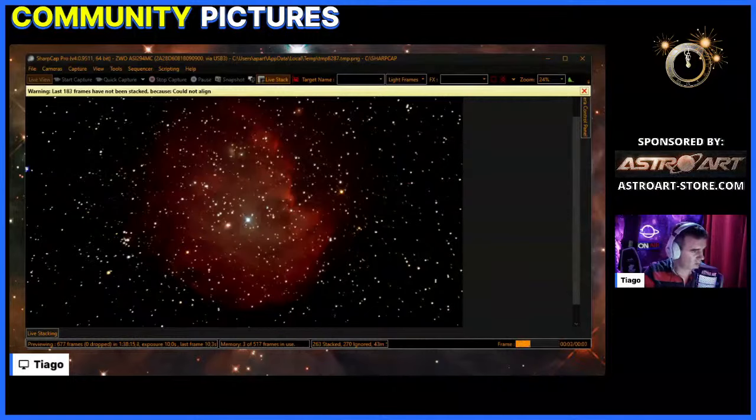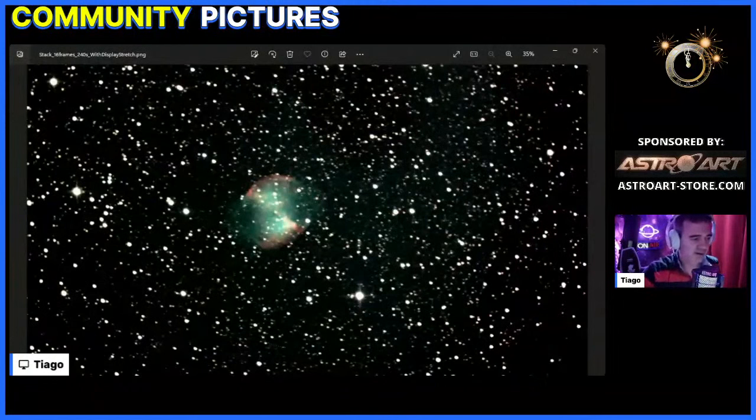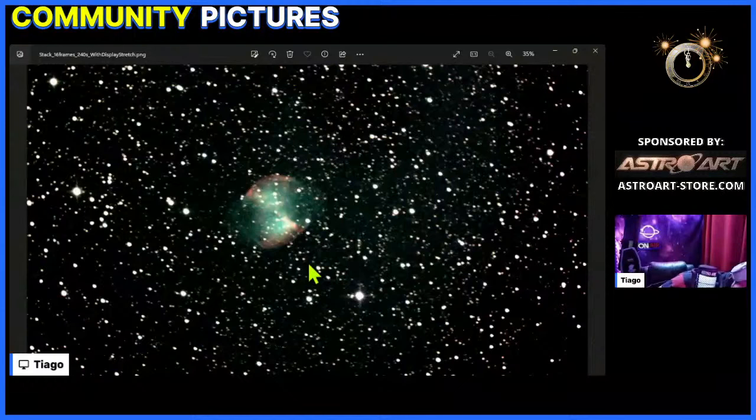Evolving. We have another one from Astrocade. Astrocade with an 8-inch Dobsonian over an equatorial platform is also starting this. And this is the Dumbbell Nebula. 60 frames, 240 seconds. Let me see. So 4-second exposures is a good start. Very nice, very nice.